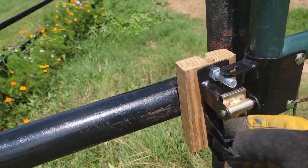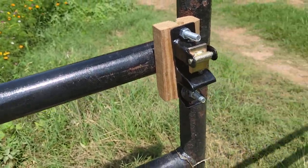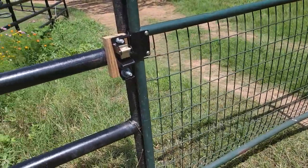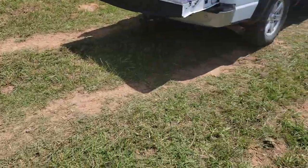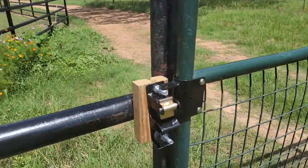This is a single latch strike plate. I pushed the thing in and then I can open the gate. I really like it when it detents. I know it's detented. The cattle aren't going to get in there. The cattle have been laying up here a lot. I think it's because they know they can penetrate the gate.